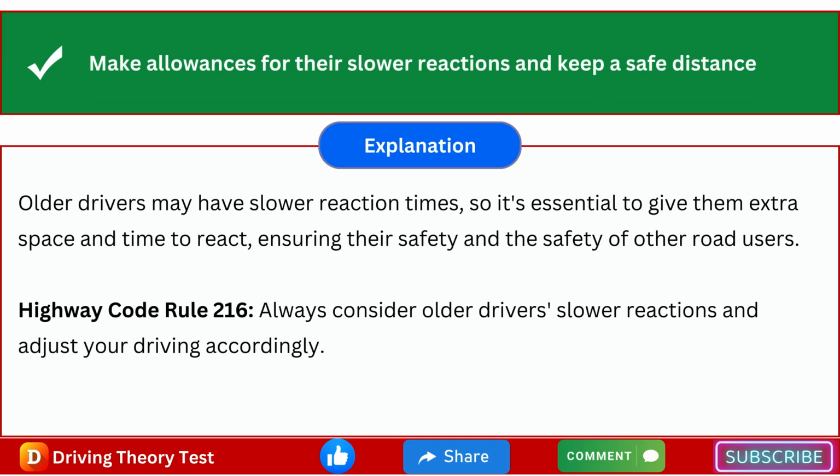The correct answer is, make allowances for their slower reactions and keep a safe distance. Explanation: older drivers may have slower reaction times, so it's essential to give them extra space and time to react, ensuring their safety and the safety of other road users. Highway Code Rule 216. Always consider older drivers' slower reactions and adjust your driving accordingly.